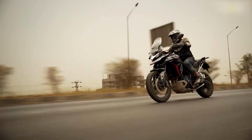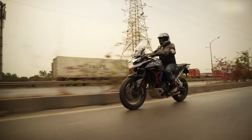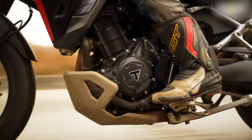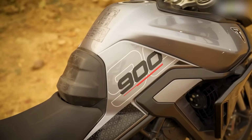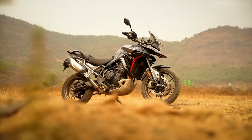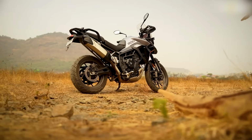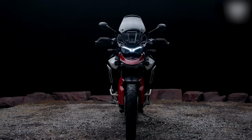This is a machine that satisfies both the emotional and practical sides of motorcycling. The Tiger 900 GT is proof that you don't have to choose between character and reliability. Triumph has built a bike that provides the distinctive British motorcycle experience while meeting modern standards for quality and dependability. It's a machine that makes you fall in love with riding all over again. At $15,400, Triumph built the Tiger 900 GT for riders who want adventure bike capability with touring bike comfort.